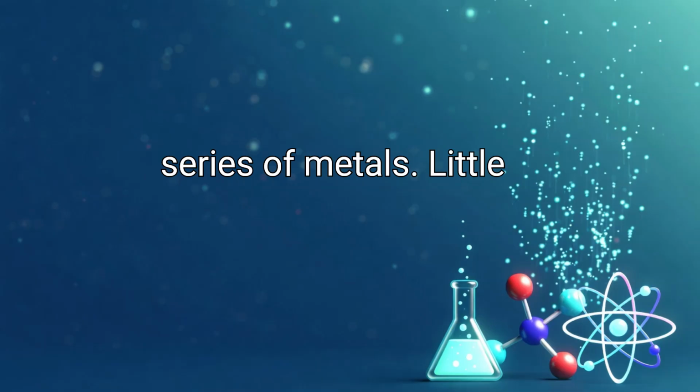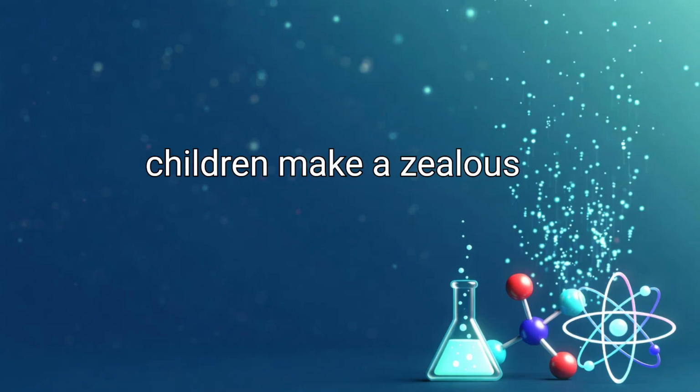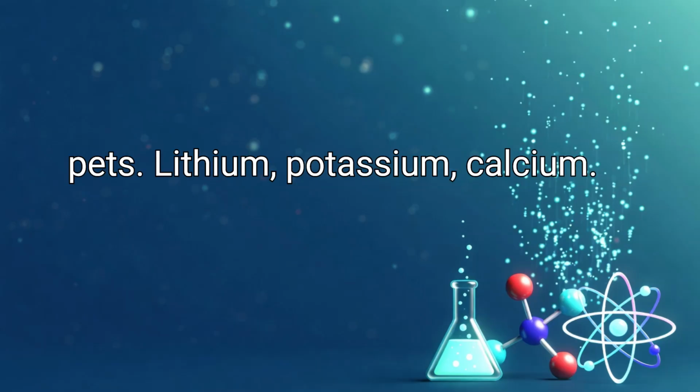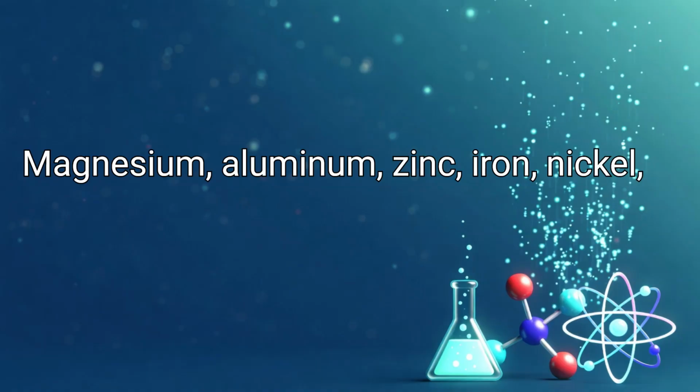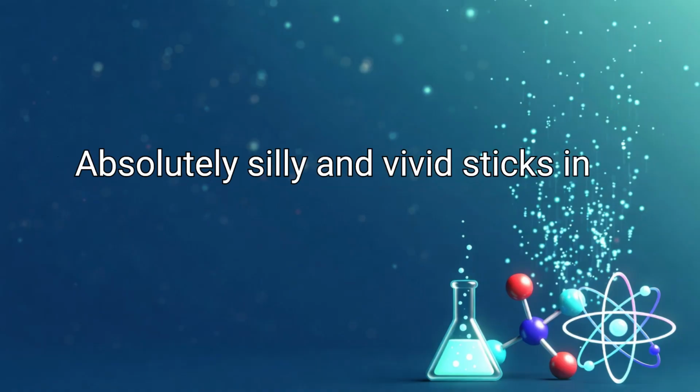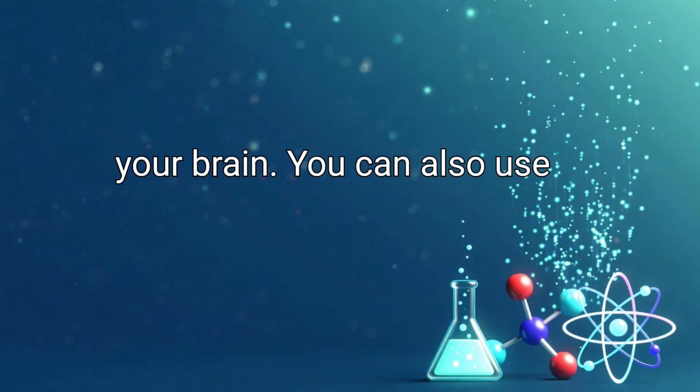For the activity series of metals, little children make a zealous idea for managing strange pets. Lithium, potassium, calcium, magnesium, aluminum, zinc, iron, nickel, tin, lead. The sillier the better? Absolutely. Silly and vivid sticks in your brain.